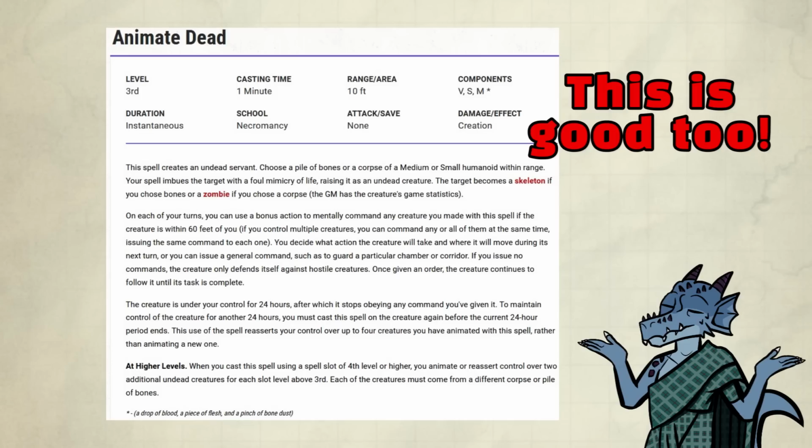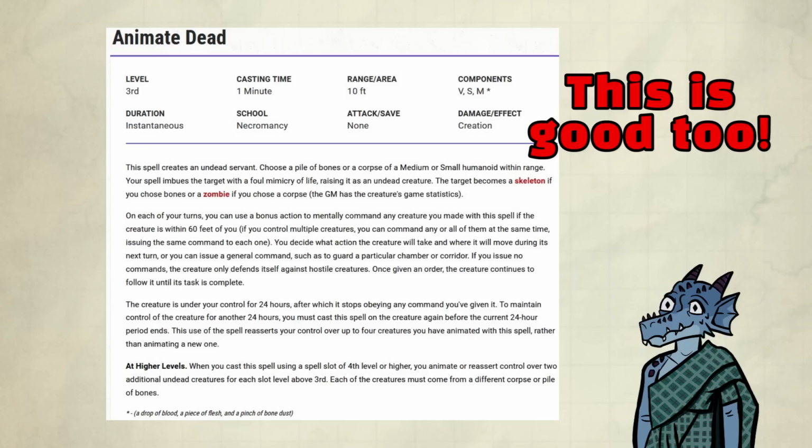If you can't pick Conjure Animals, Animate Dead is another option I recommend. You can get a Skeleton Archer, which is pretty good. It's not as good as the animals though.